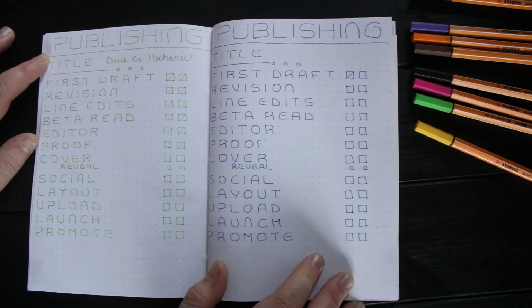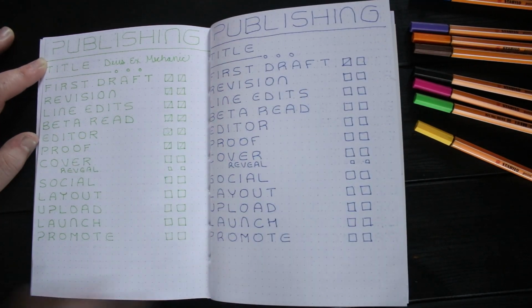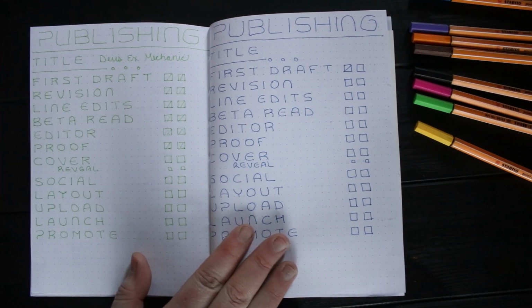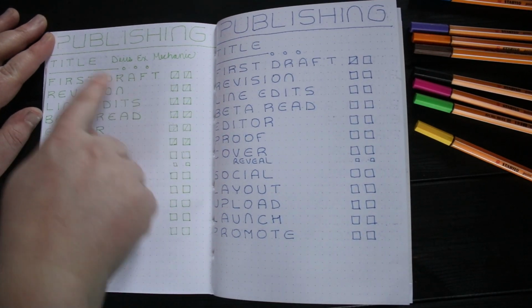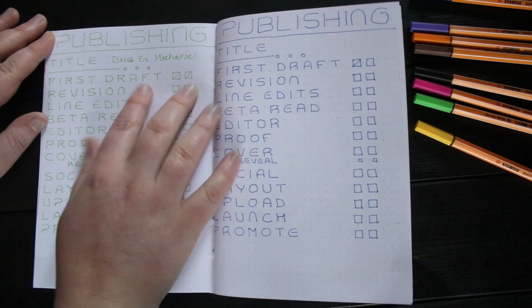So as I just said, I've not found tons of spreads that are specific for indie authors, and certainly not stuff that I would necessarily work well with. So I sort of hacked this together. As you can see over here in the green, there's 3 identical pages for the 3 books I plan to be working on this year.